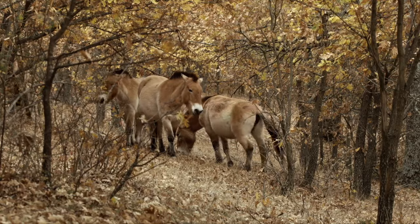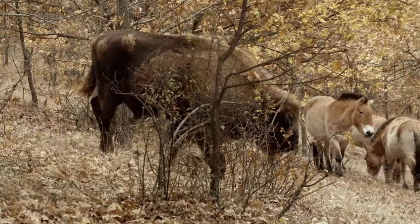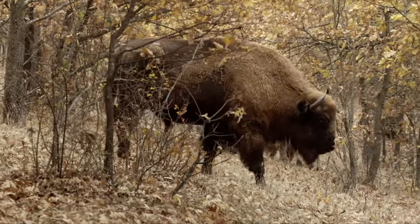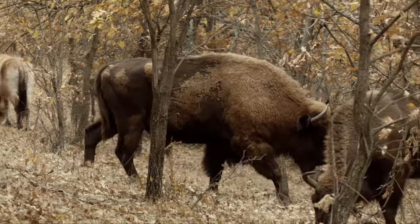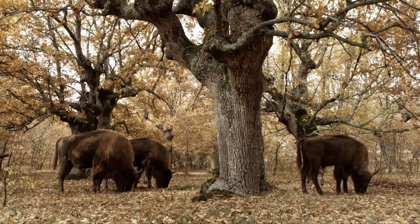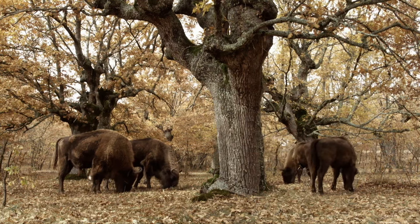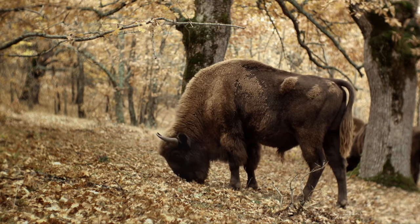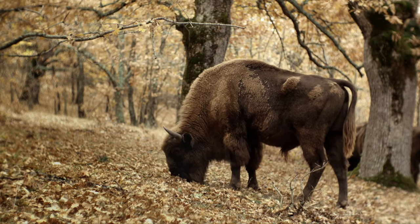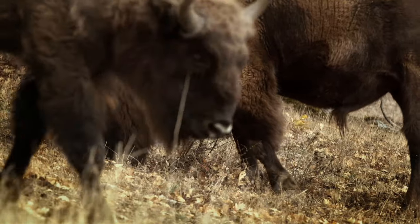Although European bison also like meadows and open spaces where it's easier to find food, today's small population has been limited to forests of deciduous trees and mixed forests of leafy and coniferous trees. They wander through the forests in small herds, feeding on grasses, tree bark, and branches. An adult male can eat up to 32 kilos of food in one day, of which 30% is woody material.